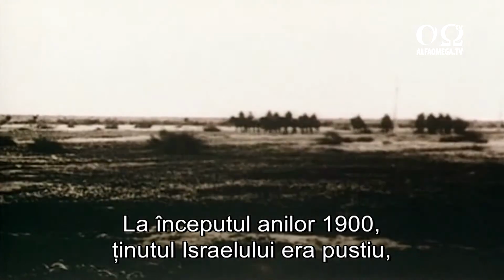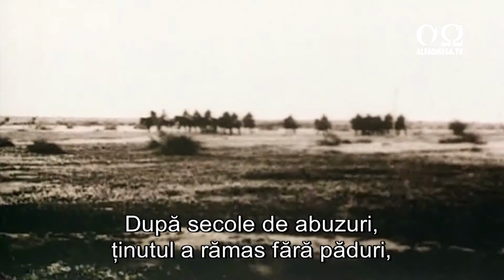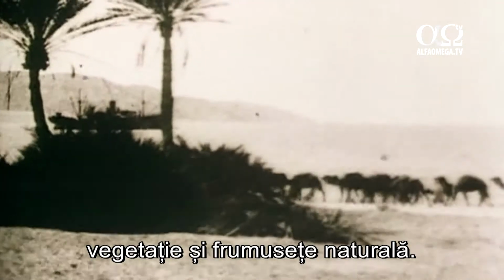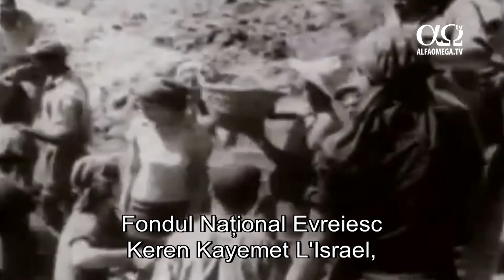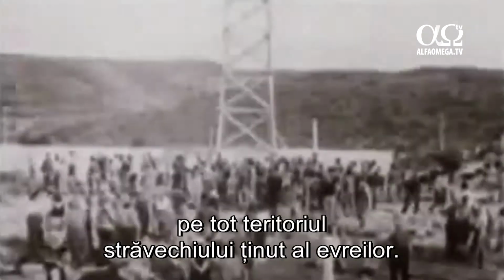In the early 1900s, the land of Israel was desolate and empty, largely a desert. Centuries of abuse had robbed the land of its forests, vegetation, and natural beauty. In 1901, Keren Kayemet LeIsrael, the Jewish National Fund, was established and began raising money to purchase tracts of land throughout their ancient homeland.